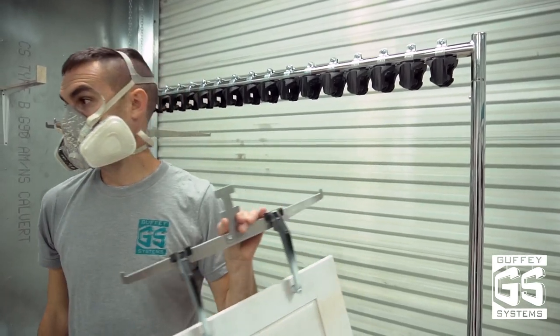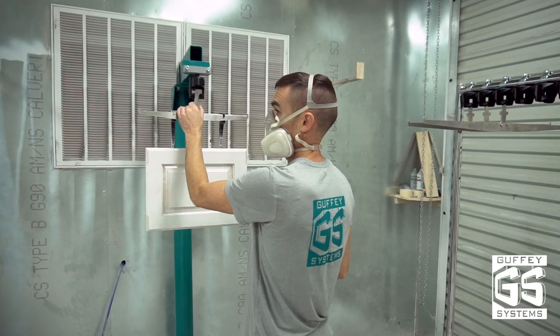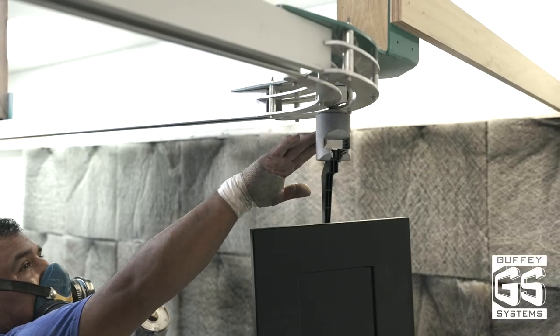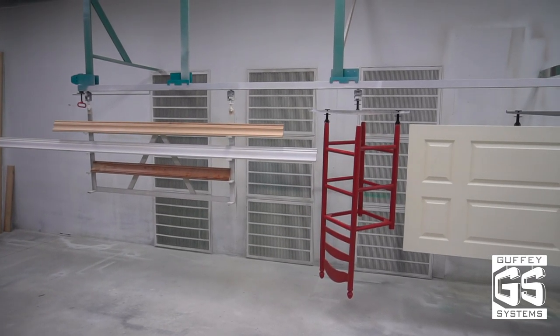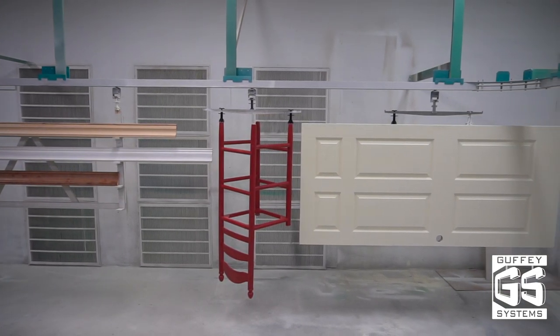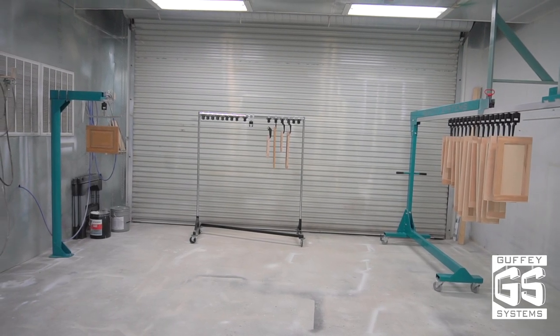We are proud to offer a product that isn't going to require you to drill a hole in any finished area of a component. From raw doors to completely finished, Guffey Systems offers a high-quality finishing method. Given the selection of hangers offered by Guffey Systems, I've yet to find a component I couldn't hang. With Guffey Systems, we're confident you will find a hanging method that works for you.